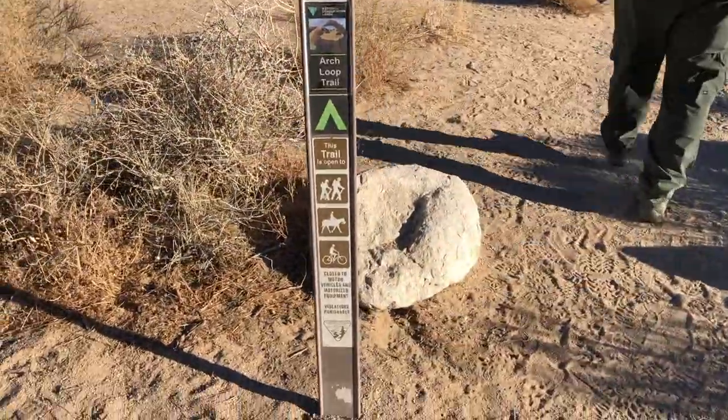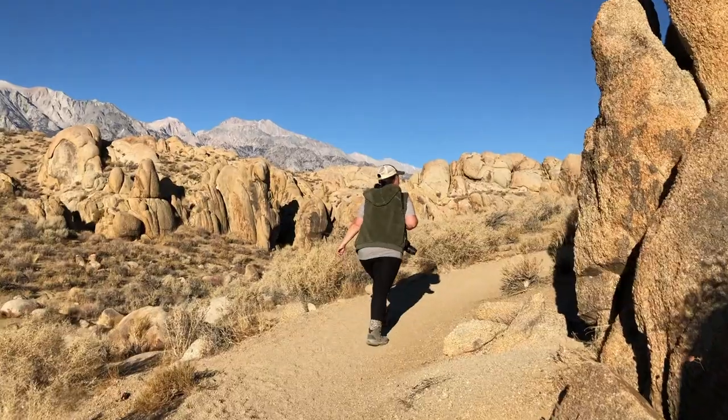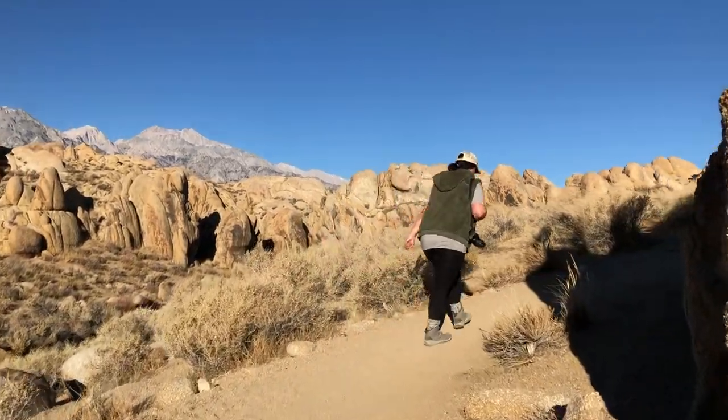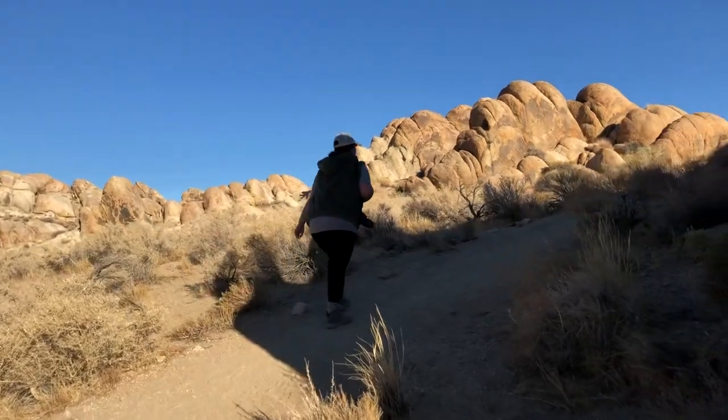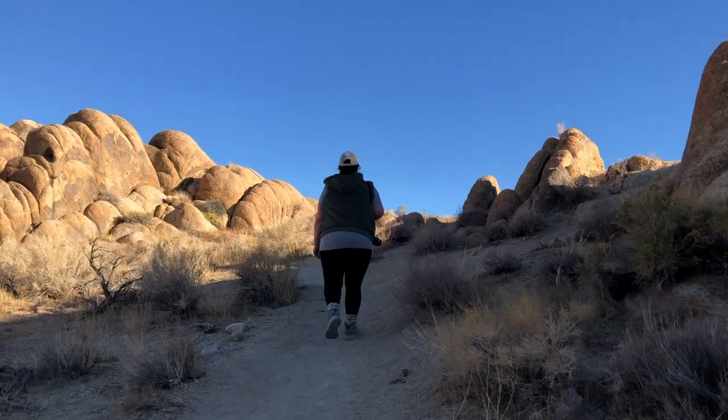To Mobius Arch. It's a really short little trail hike. And then we'll be on the road back home. We were gonna do this last night, but we saved it for today. We were kind of tired at the end of the day, and you only wanna do as much as you're able to. You don't have to jam pack everything into one day. So here we go. Let's see what this arch looks like. And then when we get there, gonna share it with all of you, so stay tuned.